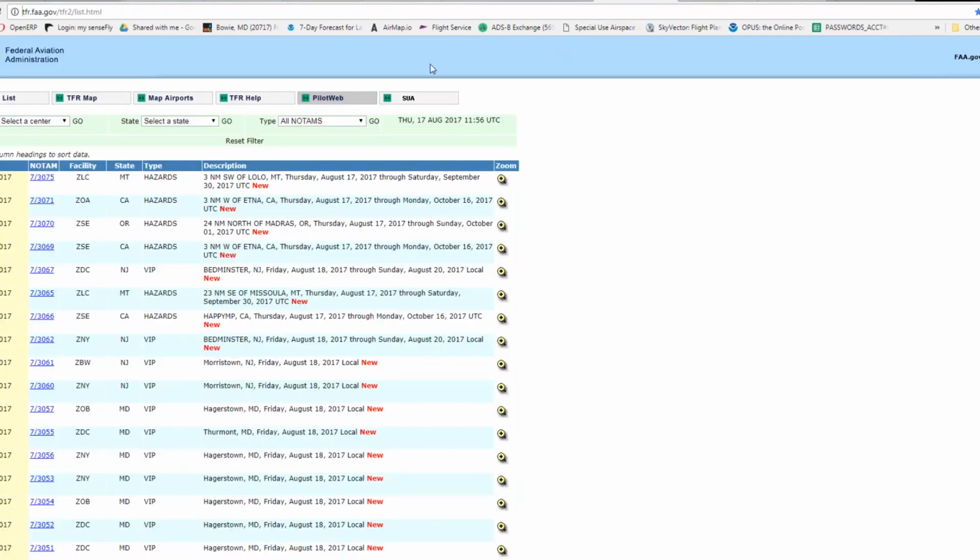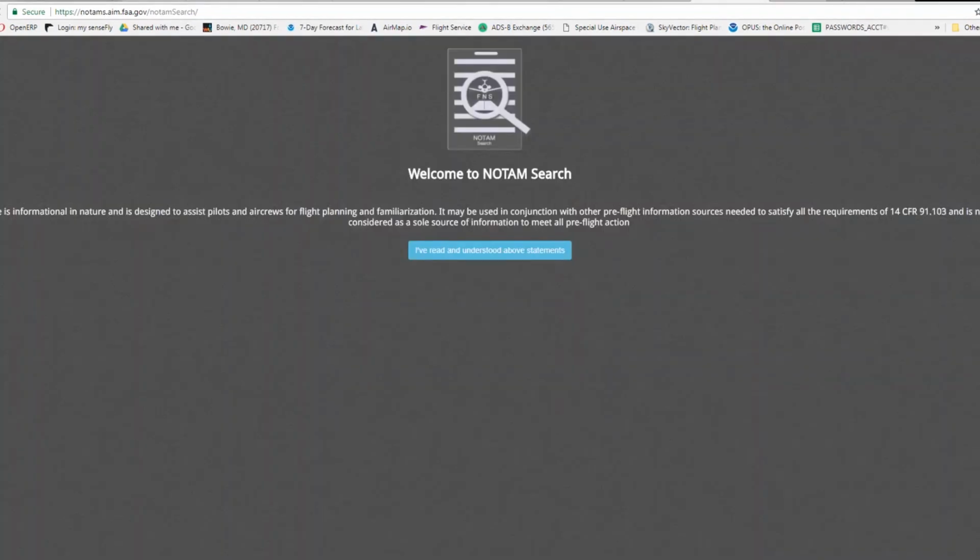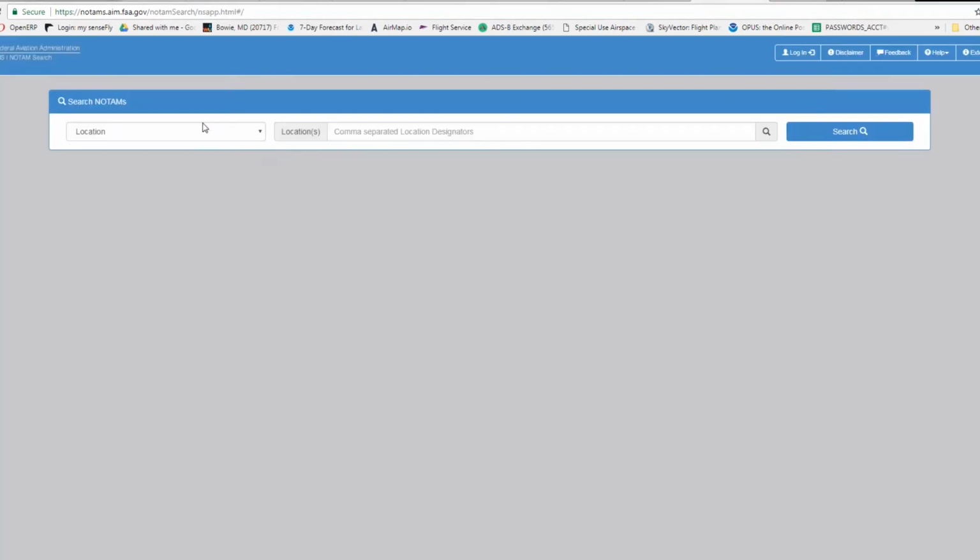Okay, so here's the TFR list. You can get your TFR help. You can check out your special use airspace. You can do airport maps. You can do a TFR map, or you can go by list. All right, and for the NOTAMs, this is kind of your base of operation here: pilotweb.nas.faa.gov. Anything you really need to do here for NOTAMs, you can do. You can go to the search here, and from there, as long as you have internet connectivity, you can go by location, or type in a location, and it will list all of the NOTAMs and everything that are in your immediate area in the airspace that you're going to be operating in.